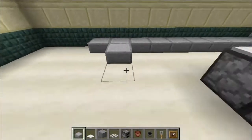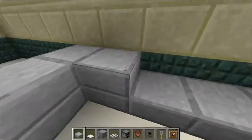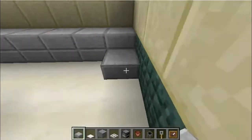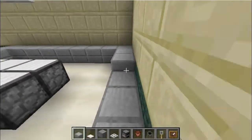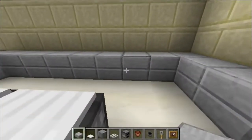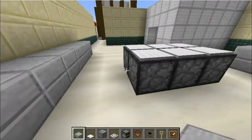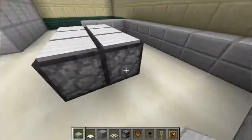Ha, get it. Counter account. Never mind. Let's see. Here we go. All right. So here's this. Just kind of surround the stove so there's counter prep space and stuff. Because, you know, you got a hot pan, you just got to take it off. And you got to put it over there. That's what you got to do. All right.